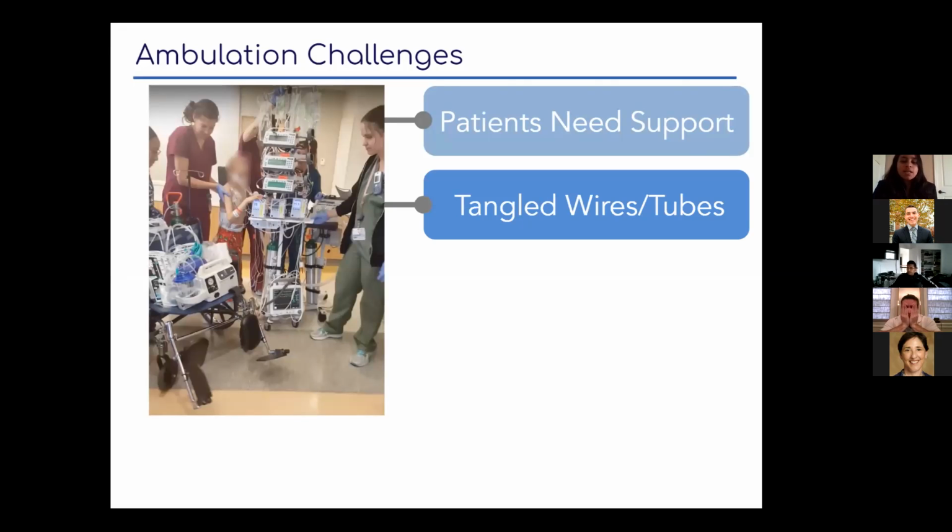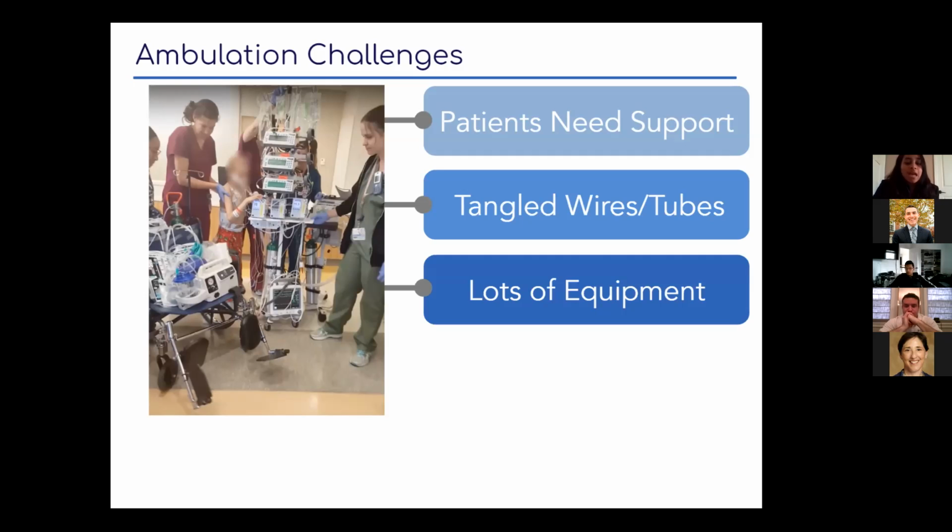and tubes. So ICU patients, as you've seen, have many wires and tubes for various pieces of equipment. The tangling or mismanagement of these wires is dangerous and a real threat using the current procedure, as there's no system in place to control these wires or organize them during ambulation. The ambulation procedure also requires a method to manage the many pieces of equipment tethered to an ICU patient. This generally includes vital monitors, ventilators, oxygen tanks, IV bags, and portable suction units.